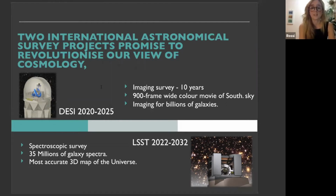And then on the other side, we have the Vera Rubin Observatory, or LSST, which is a telescope that is now being constructed in Chile. Over 10 years, it will create a wide color movie of the southern sky by collecting imaging for billions of galaxies. The reason I'm interested in these two surveys in particular is that I'm interested in combining their data sets, spectroscopic and imaging.